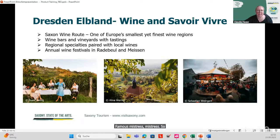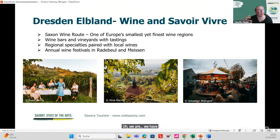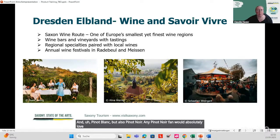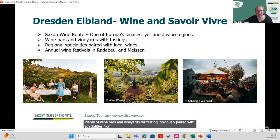So Dresden Elbland is definitely worth a visit, whether for a day or a weekend, for second-time travelers, because of the wine region. It's one of the smallest yet the finest, as I mentioned. We have particularly white wine, Müller-Thurgau, Riesling, and Pinot Blanc, but also Pinot Noir. Any Pinot Noir fan would absolutely love the region. Plenty of wine bars and vineyards for tasting, obviously paired with specialities from the local region.